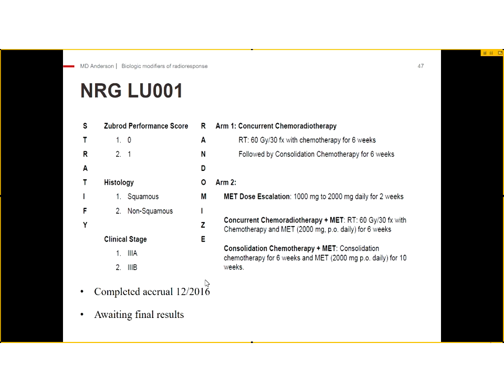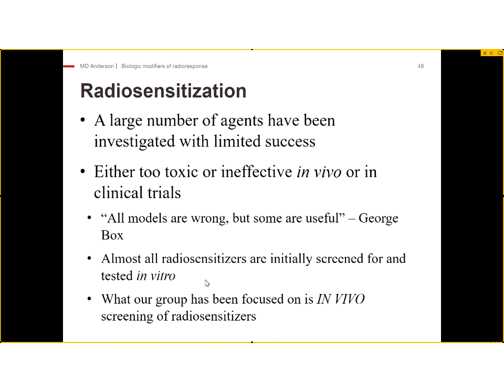A large number of agents, now that was just my own plug for my own drug, but a lot of agents have been investigated with very limited success. One FDA approved agent, right? Either they're too toxic, because let's say you mess with the DNA damage repair, right? The inciting event is radiation causes either direct damage to DNA or indirect damage via free radicals. Okay, let's inhibit the things that fix DNA. Great, that's going to kill tumor. Boy, it's not going to be good for normal tissue, though. Because how's the normal tissue going to repair? So either horribly toxic, or it's not effective in vivo.